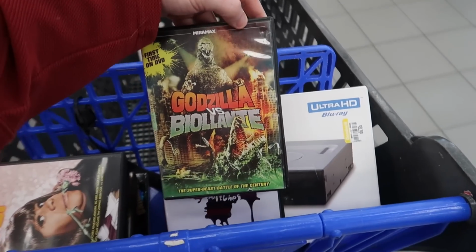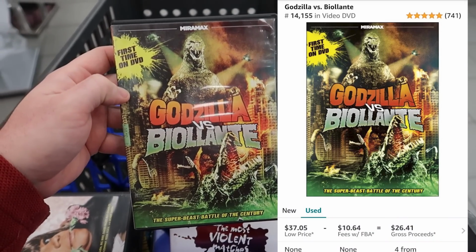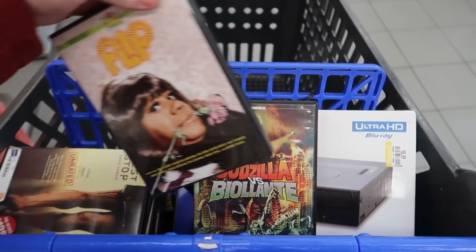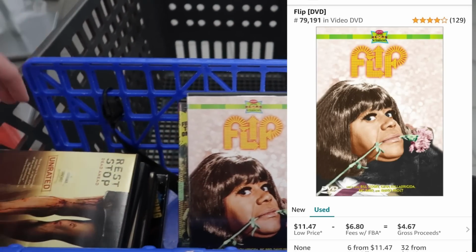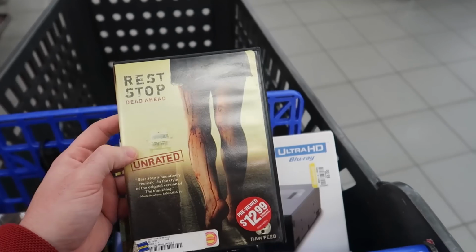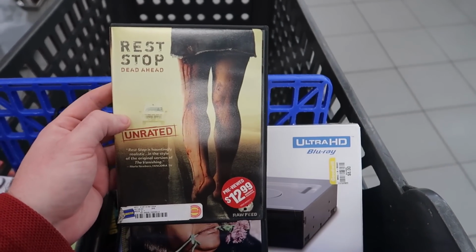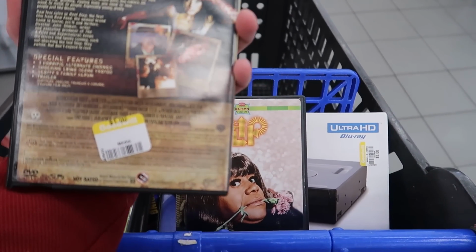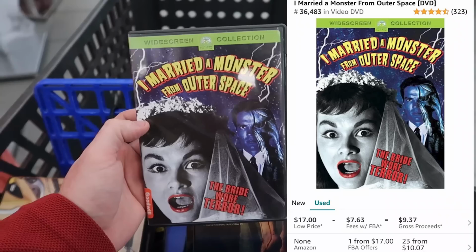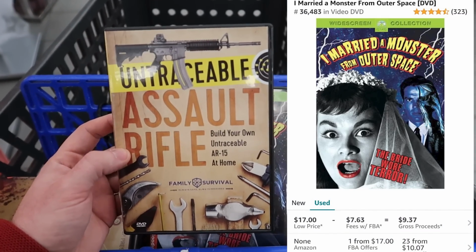We have a cool Godzilla. I always try to find Godzilla stuff versus Biollante, not sure. Kind of cool. Flip, never heard of it, but worth money. I got this. I've been looking for this movie. I could not remember the title of it since I was maybe 12. I'm 29 now, so pretty crazy. I saw this on TV. Maybe not when I was 12. When did it come out? It doesn't say. I don't know. I Married a Monster from Outer Space. Kind of cool.